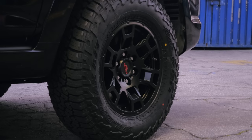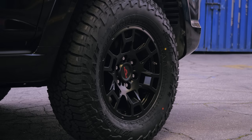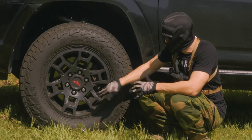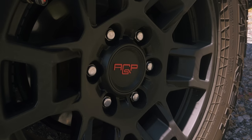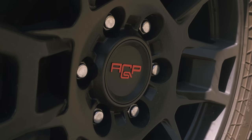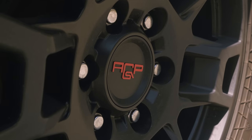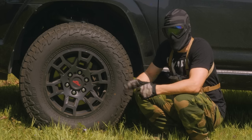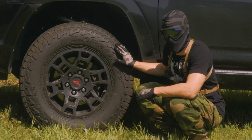These are TRD style wheels. This is like what they come with on the TRD edition of the 4Runner, but this is AGP, meaning they're just replica wheels. They're not genuine Toyota, but there is a benefit to them because they are 8 inches wide versus the Toyota ones, which are 7 inches. So you can easily fit a 285 tire on here.